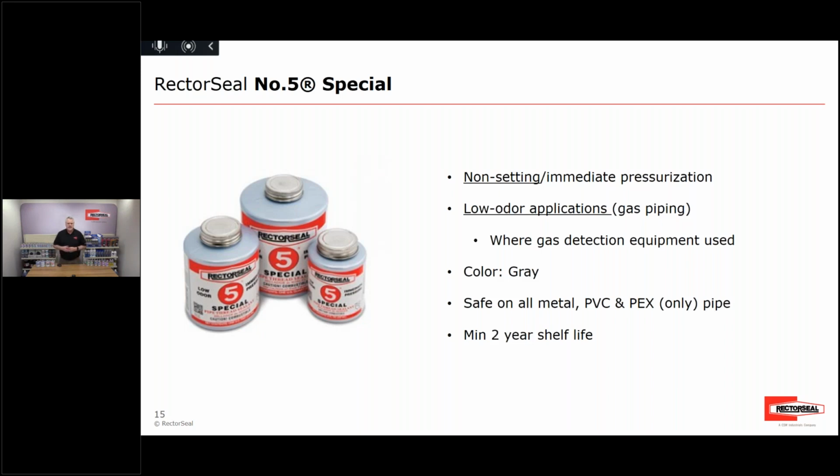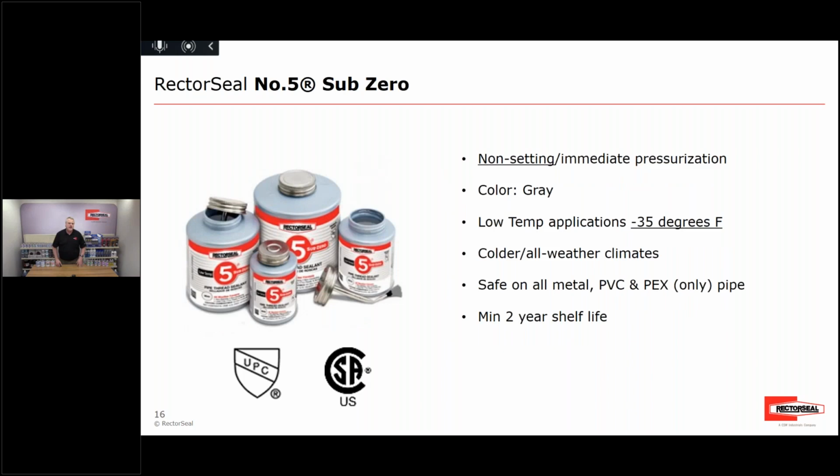It's gray in color. It's safe on all metal, PVC, and PEX. And again, it has a 2-year shelf life. Then RectorSeal number 5 Sub-Zero, just as the name says, non-setting, immediate pressurization, gray in color, but its applications you can apply as low as minus 35 degrees Fahrenheit. So it's not just cold weather, but actually all weather climates. Safe on all metal, PVC, and PEX, and again, 2-year shelf life.